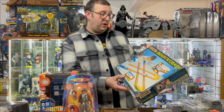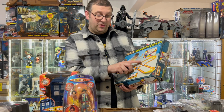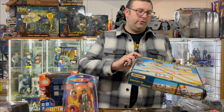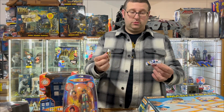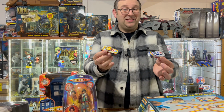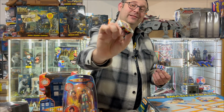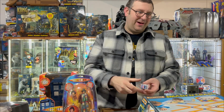Right, nowhere on the box does it say that cars are sold separately, so I'm assuming it did originally come with the two cars that it shows you right there. It doesn't have those now. I'm guessing those have been lost to time. But it does have these two. And that one I had as Nipper, and yeah, that takes me right back.